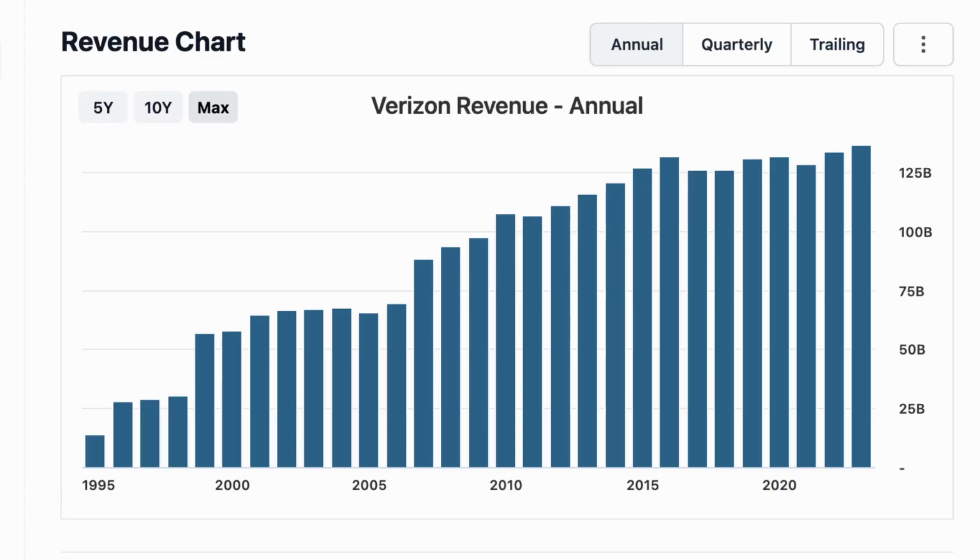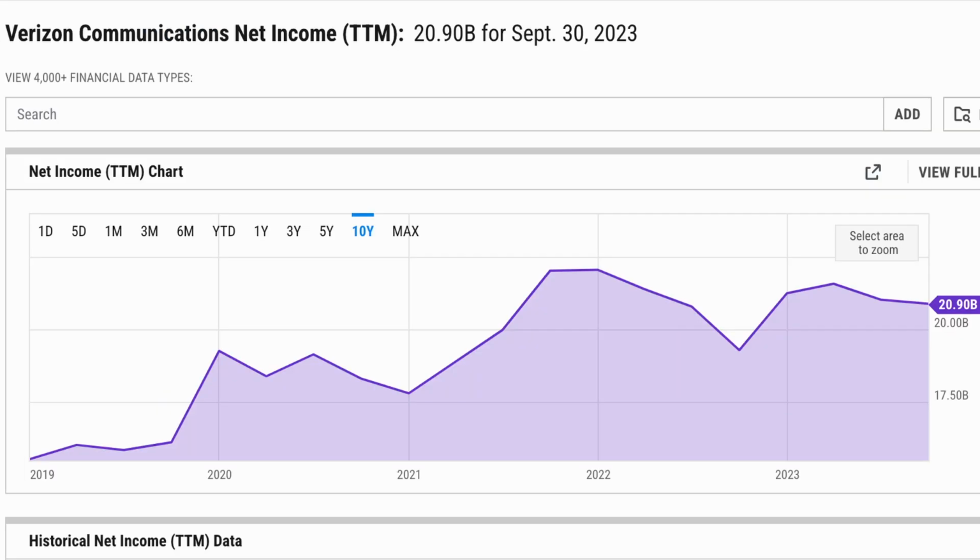One of the great things with telecom companies, not only in America but around the world, is how stable they are from a financial standpoint. As you can see here, their revenue has barely moved since 2016, while their net income has been steadily increasing since 2019. So overall, with a decent dividend yield, history of increasing the nominal payout, and obviously a very stable outlook, Verizon was a must for me in this list of my top 3 favorite dividend stocks in the United States.